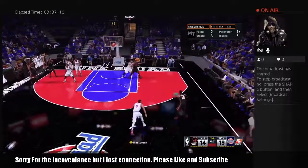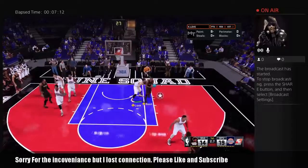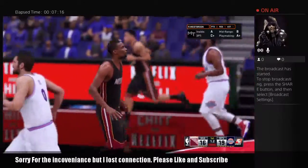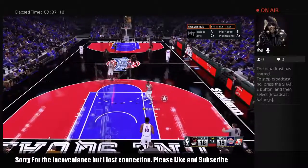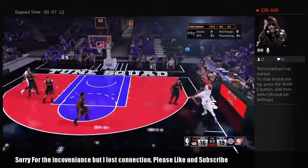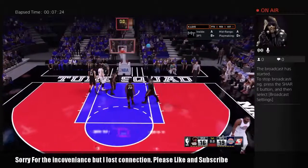Now, here's Chalmers. Here's Bosch, and he makes the 8-footer. Bosch has got 9. Just such a well-rounded offensive player. He's got a little bit of everything. And here's Westbrook from the arc. No good on the buzzer beater.